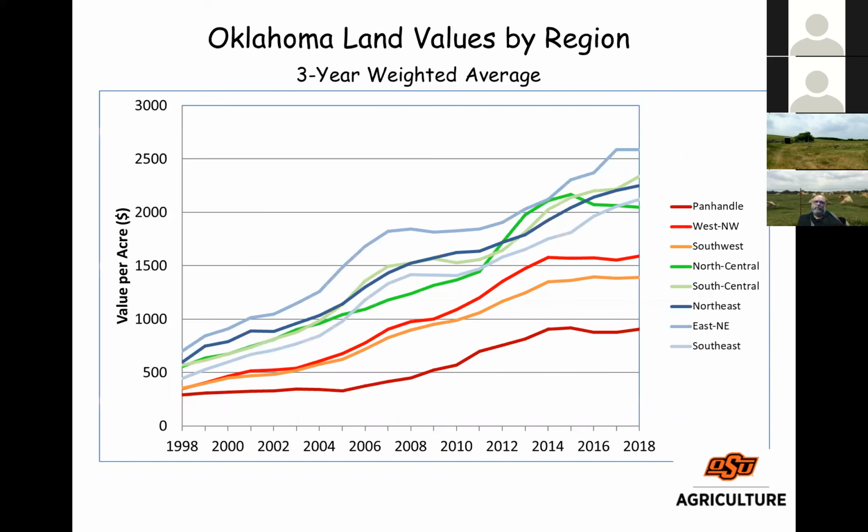Okay, so let's take that same concept and look at all the regions of the state. Now we have 9 regions of the state. The red hues represent the western 1/3 of the state, the greens the central, and the blues the eastern 1/3 of the state. One thing you might notice is that the eastern region still shows some upwards momentum, while the western regions, where most of the cropland is found, have leveled off.